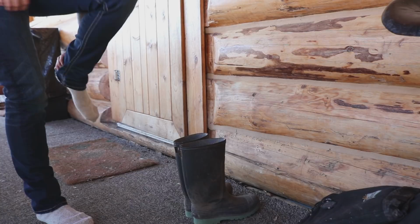And then I also have to bring some hay down to some cows that I had to move into another pen, and I'll show you why I needed to do that in just a sec. So let's go.